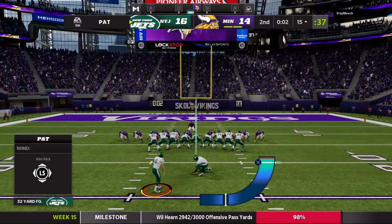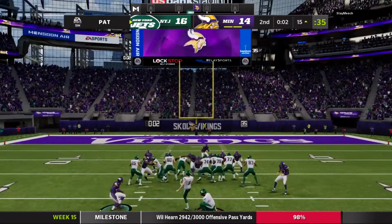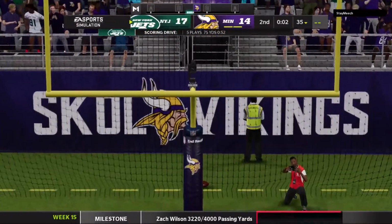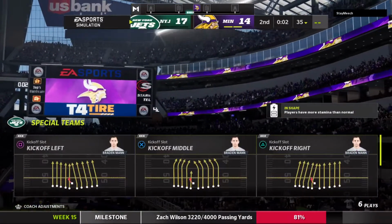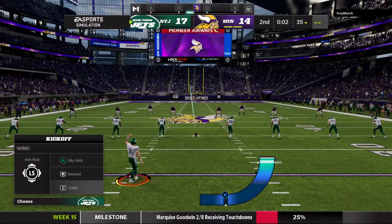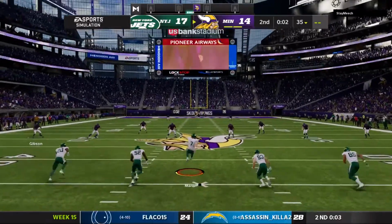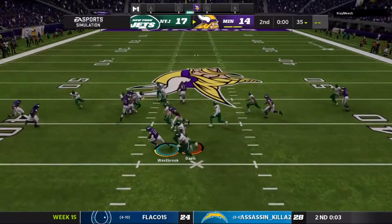Now Parkey for the extra point. It's good, and they'll take a 17-14 lead. Makes the score Jets 17, Vikings 14. Braden Mann to kick off for the Jets. So barring a touchback, this likely the final act of the half as the kick is away. It's a squibber picked up around the 27.